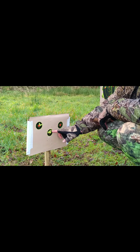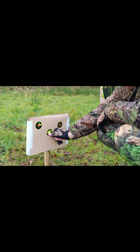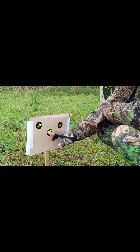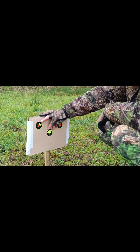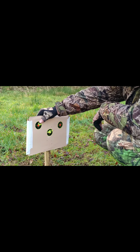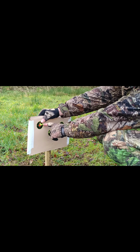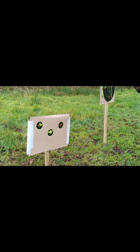Guys, I'm going to ignore that one. I pulled that. There's my thumbnail. Pulled a couple of shots there, but that is perfectly acceptable. I mean, that there is an inch. That's fine. I'm happy with the size of the group, and the gun is grouping well. There's my thumbnail there. I'll ignore that one. Yeah, happy days for that. So that was the 99S done.